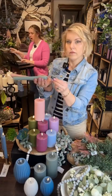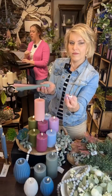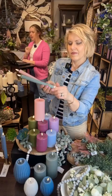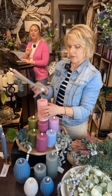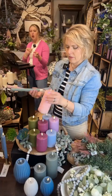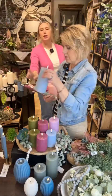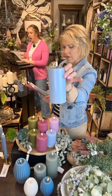I have lots of questions and comments that I missed. Marilyn loves tapers. She uses them all the time. What size is the light pink candle? We have 3x6 light pink. The blue color of the pillars is called dust. That we are pillars, not tapers. The pillars that we have available are the dust color, which is a very soft blue color.